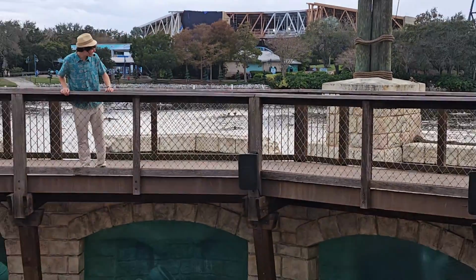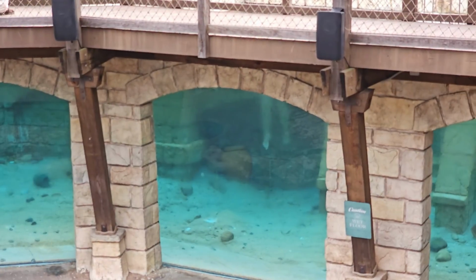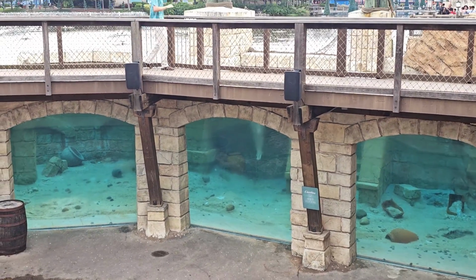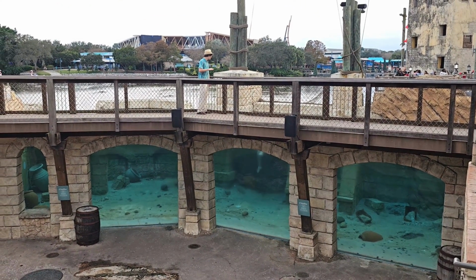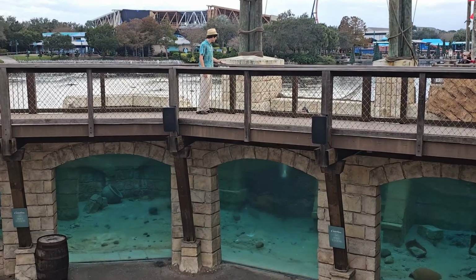Building a snowman is a hard thing to act out underwater because if it gets too cold, the water will freeze, and if it gets too hot, the snowman will melt. So you have to have the right temperature water to build a snowman underwater. Can't be too cold, can't be too hot. All right, you got another one?